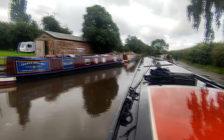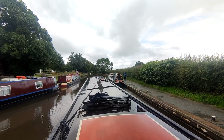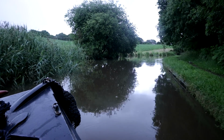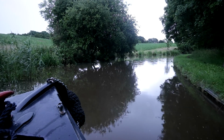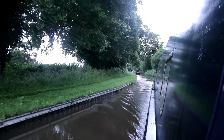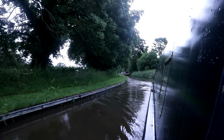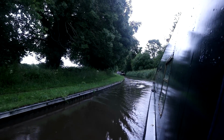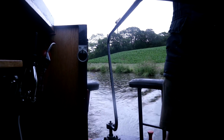All of the locks for the day were now done. We also briefly met Tony and Jan from the fellow narrowboat channel Making New Memories, who were really friendly. It started raining, but it was nothing that dark chocolate digestives and tea couldn't solve.